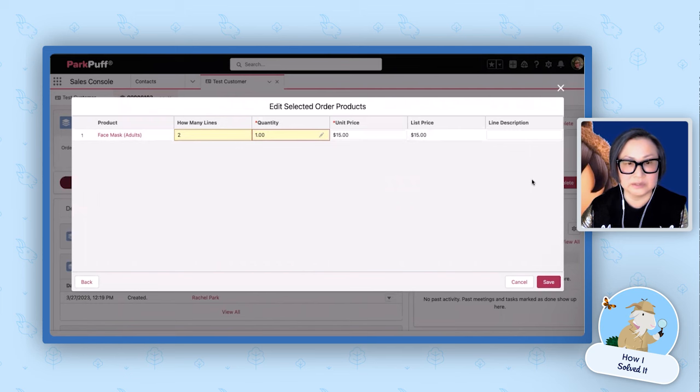And I just found it a lot easier actually to not have individual SKUs for every single pattern I was sending out. Again, speed was the concern. So I actually just wrote it into the standard line description field. And I'm going to leave that blank because it's going to be different for each line item. So I'm going to go ahead and hit save.